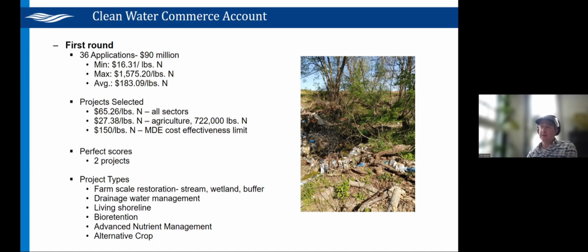And then when you look at agriculture, it was even more cost effective. From the ag projects, it was $27.38 per pound of N. That represented about 722,000 pounds of nitrogen reduced across those contract lengths. And at the state level, the cost effectiveness number is about $150 per pound of nitrogen reduced. So when we look at this, they hit their cost effectiveness limit. And obviously on the ag side, we were even more cost effective.